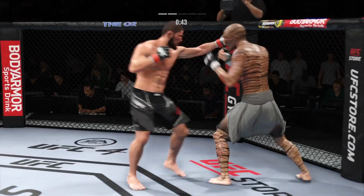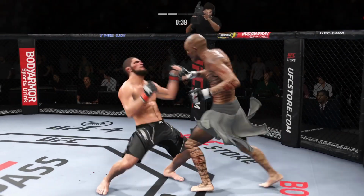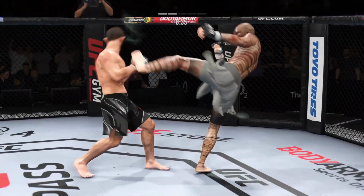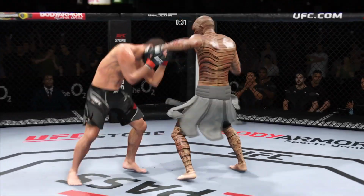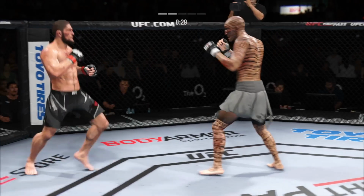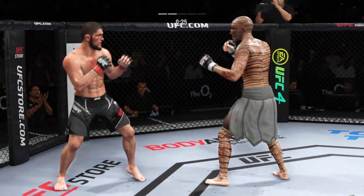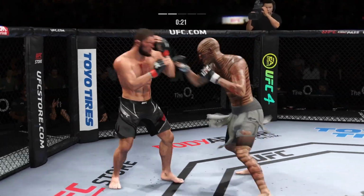Nice kick. These guys are going at it. Nurmagomedov gets caught with that punch. Not the easiest guy in the world to hit, but he got caught there. More clinch. Ooh, head kick lands, he's hurt. Another shot lands upstairs. Oh, nice right hand. Able to check the high kick.